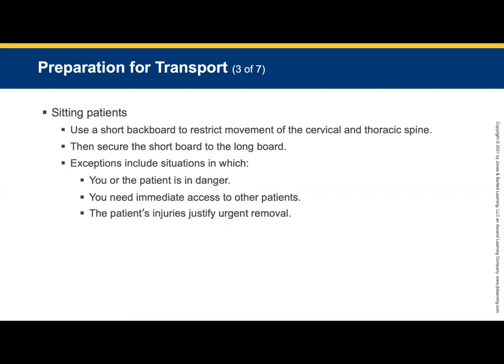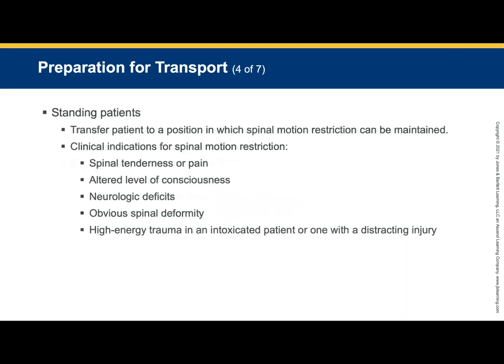Now, this is using a KED on our seated patients. It is not a rapid moving device. This is something that takes time. It's very particular. It's beneficial, but it's mainly used on patients who are seated. If a patient's already standing up, walking around, I'm not going to use it on them. I will most likely have them standing, put a backboard up behind them and secure them to the backboard while they stand, which is normal.